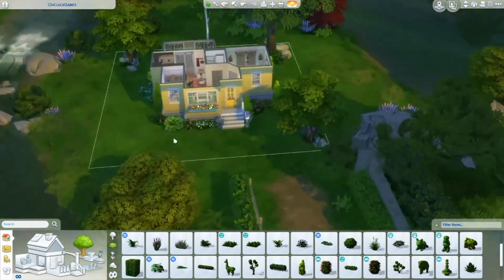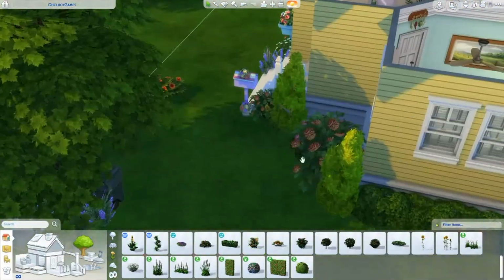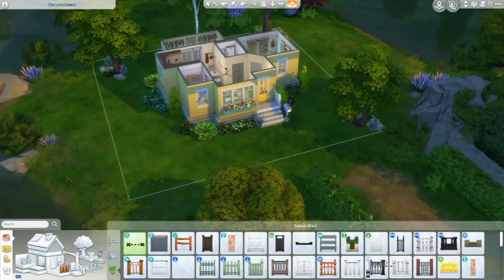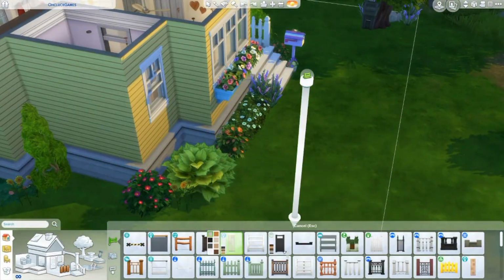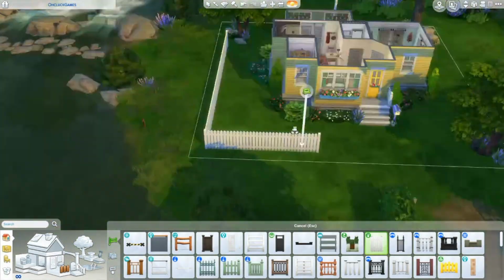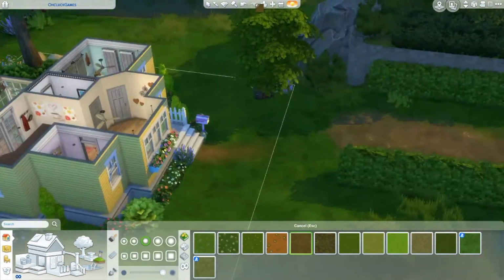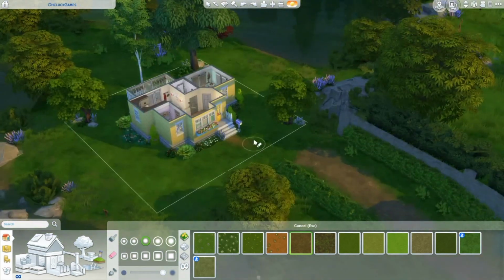Now, just throwing in the final touches. The lavender here didn't really fit well. It just looked a little too thin, and then we just got to finish up this corner, and I believe we are going to be done. I did think about putting in a little bit of a fence, and I also did like that little railing thing that I just put in, but I decided against it ultimately. So finishing up with terrain paint, and now it's just time to go tour the house. So let's go check it out.